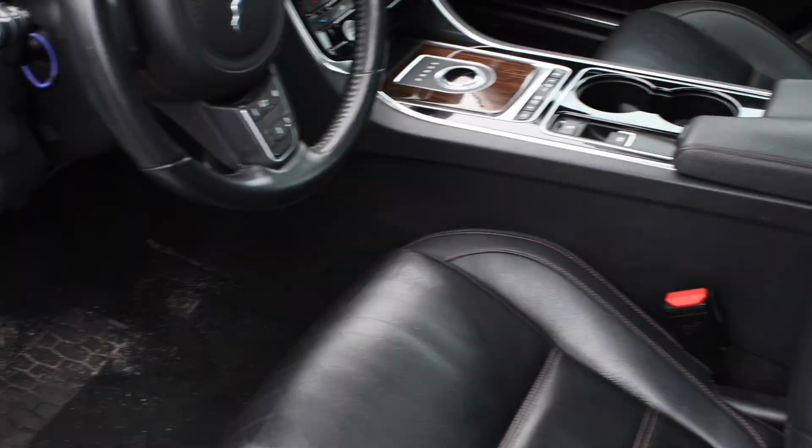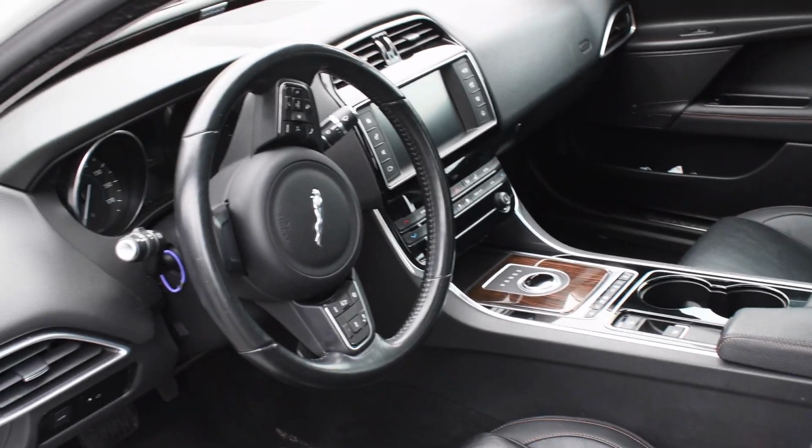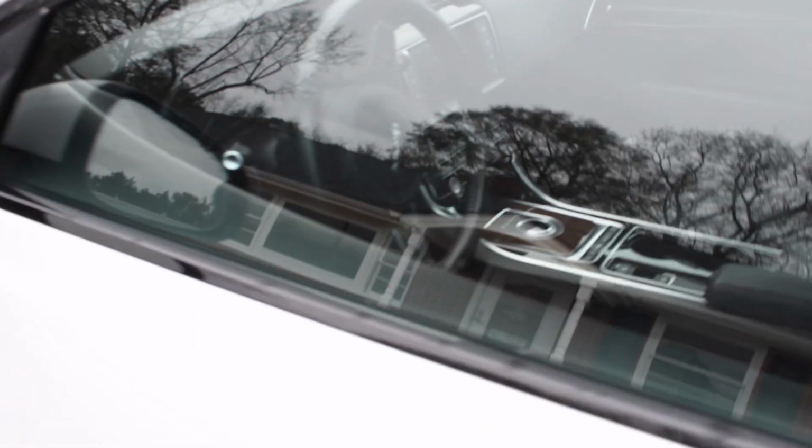It is a ton of fun to drive, and it looks great. All leather, fully loaded, fantastic sound system. It's just a nice car all the way around. Jaguar really knows what they're doing when they're making these vehicles. We didn't have any issues with it, but Jess upgraded to the F-Pace, and so we don't need this one anymore. It's just sitting around.